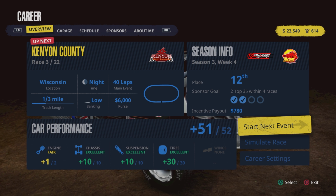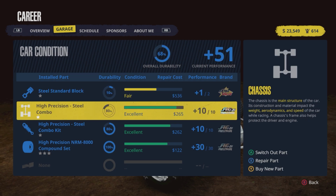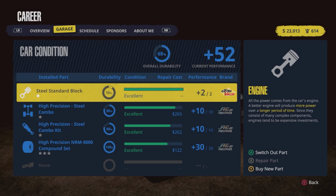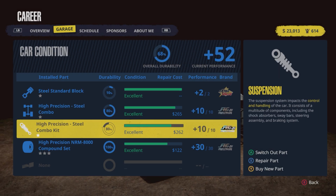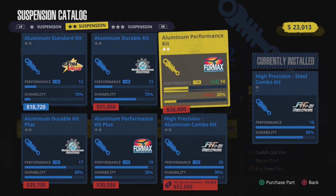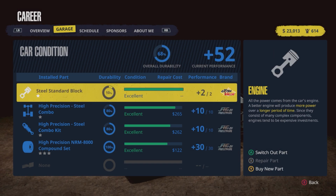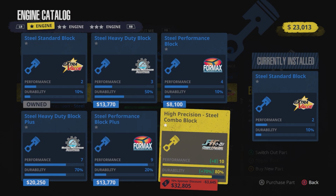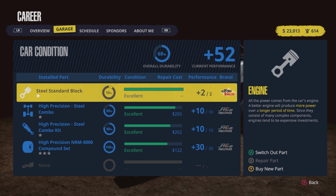Here we are, episode 20, Tony Stewart Sprint Car Racing. Let's head to the garage and upgrade our engine right there. I forgot we already upgraded that. So this is what we need upgraded. 32,805, so we need about $9,000. Probably $10,000 just to be safe, to upgrade the engine to the highest one star.